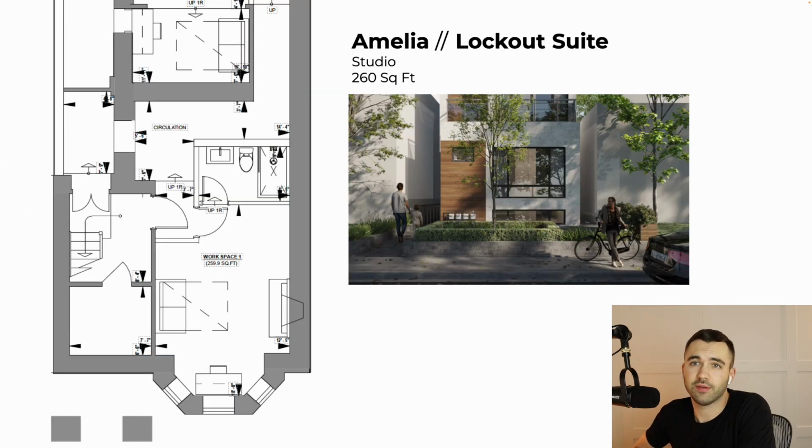So my favorite part about the development is the lockout suites in the basement. So this is from Amelia, but I put up the rendering of Bayview in order to show you one of the basement windows here. So you can see here, it's very elevated. So these will actually be a lot brighter than your typical basement space. And this is one of the workspaces. So some of them will actually have kitchenettes.